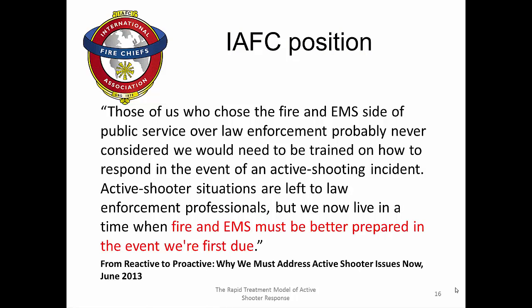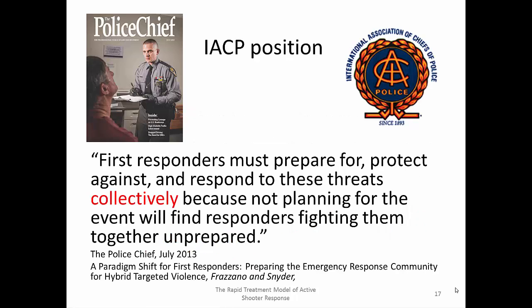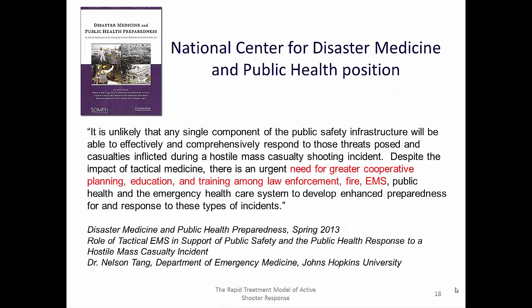International Association of Fire Chiefs, and certainly law enforcement, and the National Center for Disaster Medicine and Public Health. Everyone's pretty much on the same page. So now we're taking the information that we've got from them on a national level, and we're going to utilize it here locally to set up our best practices response for an incident like this in our area.